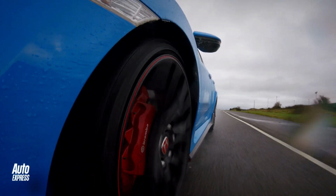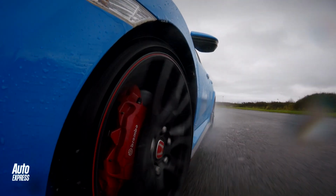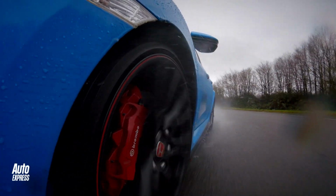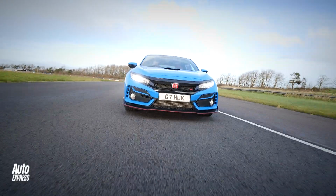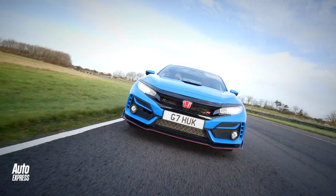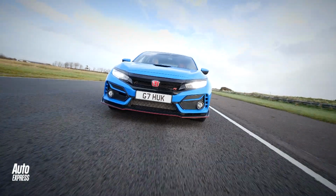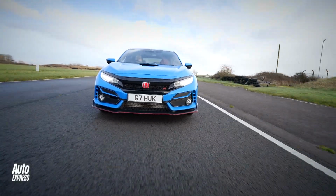Considering the conditions, the revised Type R's lap time of 47.1 seconds was pretty outrageous, even though it was 1.3 seconds slower than we recorded on the previous car in perfect conditions. But then the latest Civic Type R is a pretty outrageous car, and the Yaris would need to pull a very big rabbit out of the hat if it was going to beat it, even if the slippery conditions should have suited it more.